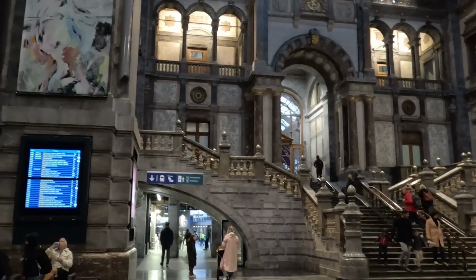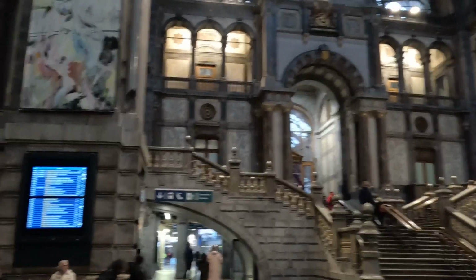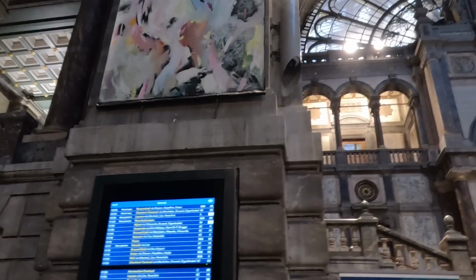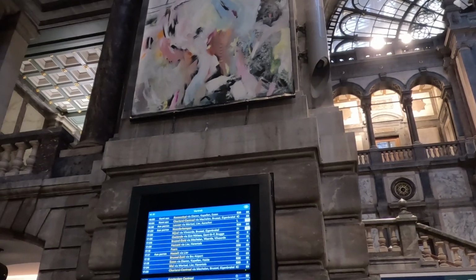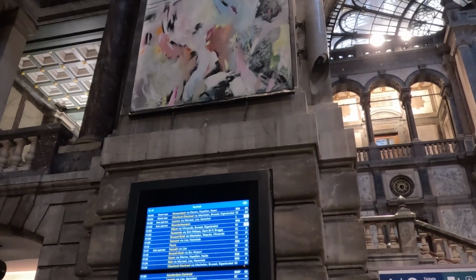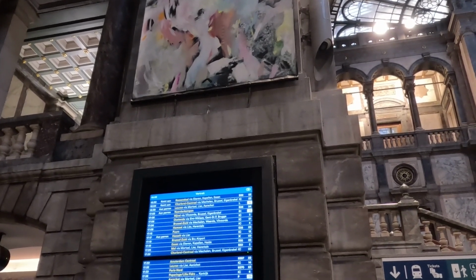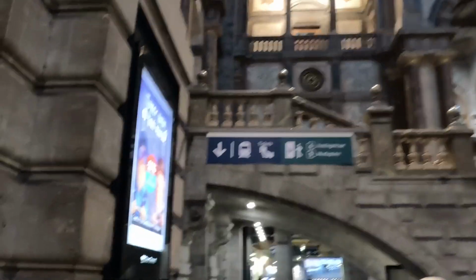So the first thing we do when we walk in is we have our destination, our trip on our app, and we go to this little, see the blue screen there on the wall? That's the digital version of all of the different trains. It'll give you the train destination from where to where, and it'll give you a number of the spoor, S-P-O-O-R, and that's kind of the train track that you're going to go to get on the train. So we always make sure we look at this digital version of the screen, because things can change. They can move it to a different track, different platform within a few minutes of when you're going to get on your train.